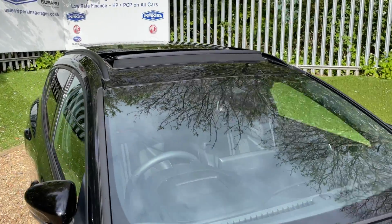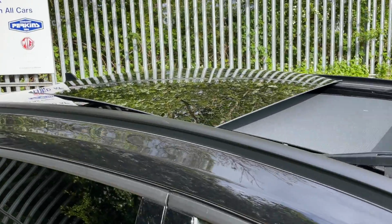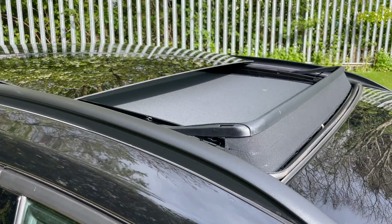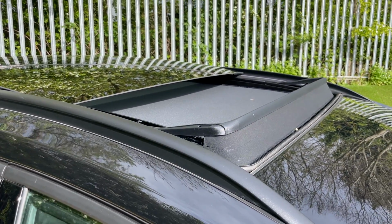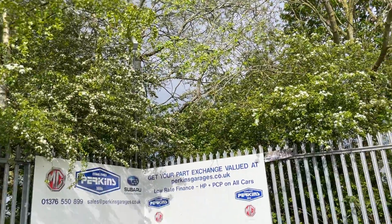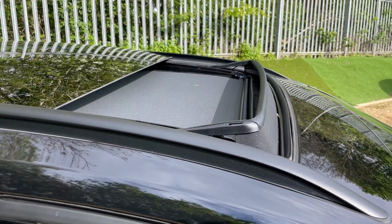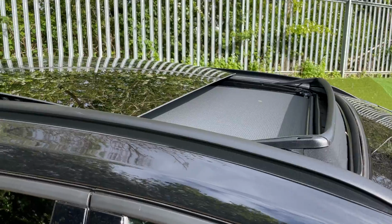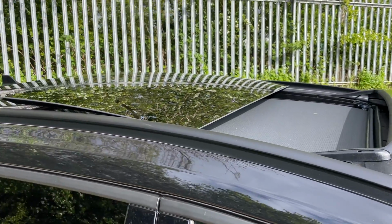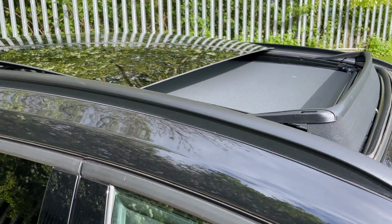Following the roof north, we have a panoramic glass opening roof that lets an abundance of light and fresh air flood the inside of the cabin, making it a very pleasant place to be. We have some beautiful trees here at Perkins, but they're shedding a bit of pollen, so I've actually left the blind across because I can then just hoover the blind. You might see little bits of dust around the vehicle as well, little bits of pollen. That is why. So there we go, you've got a wonderful panoramic glass opening roof.